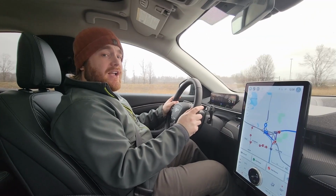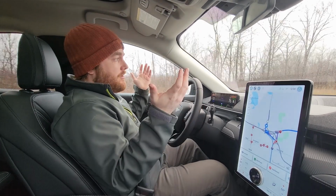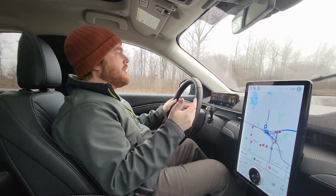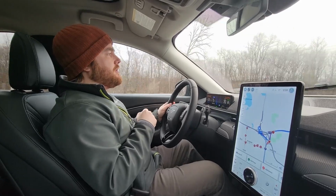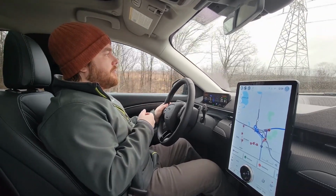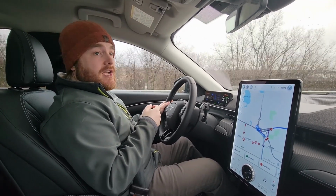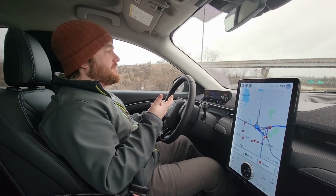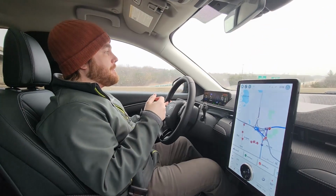Okay, we are now back on a limited access highway, and BlueCruise is doing its thing. I don't technically need to be holding the wheel, but I am anyway. We're coming up to a little interchange here. We're probably going to, yep, it's slowing down, easing into the turn here. My hand is basically for show. BlueCruise doing its thing. Fortunately, this time around, we don't actually need to signal a turn because we can stay in this lane. Easy peasy.